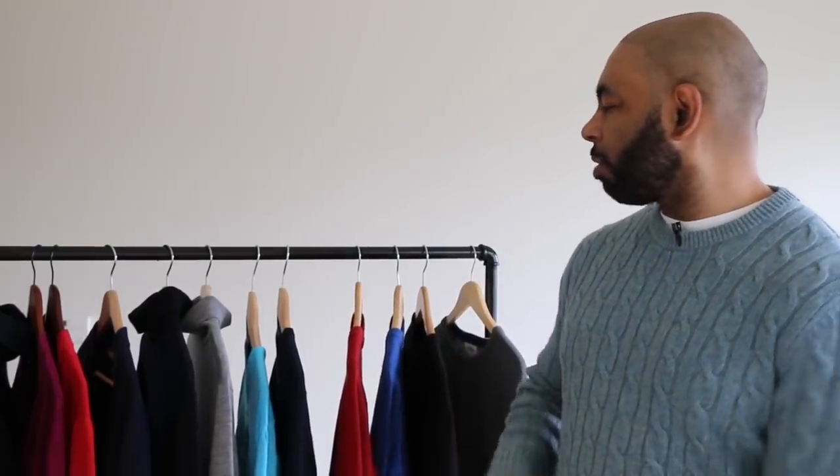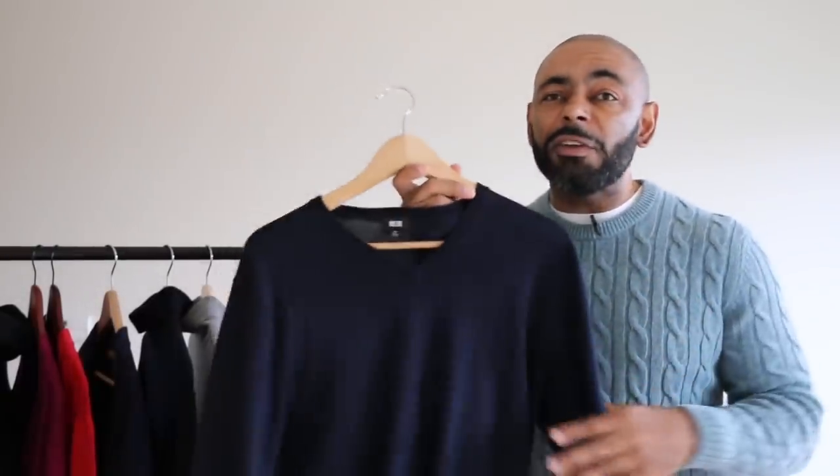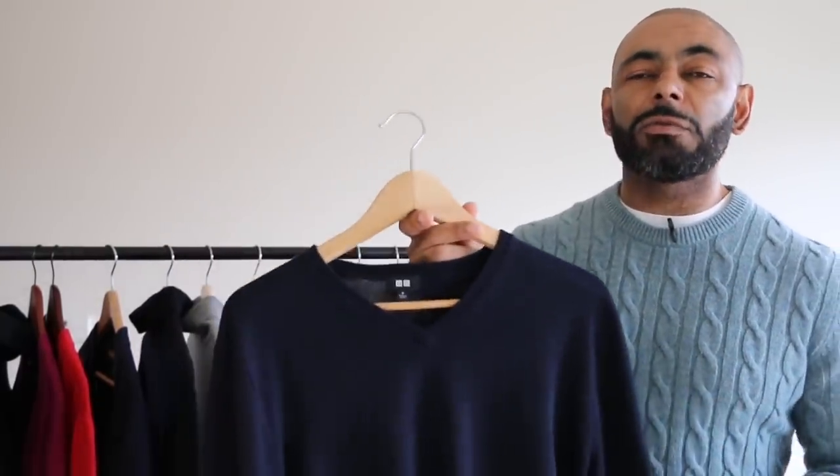But I'll show you the 2 that I do have right now. Got this great navy blue one that I picked up from Uniqlo. This one actually is machine washable. That's why I really love this one.